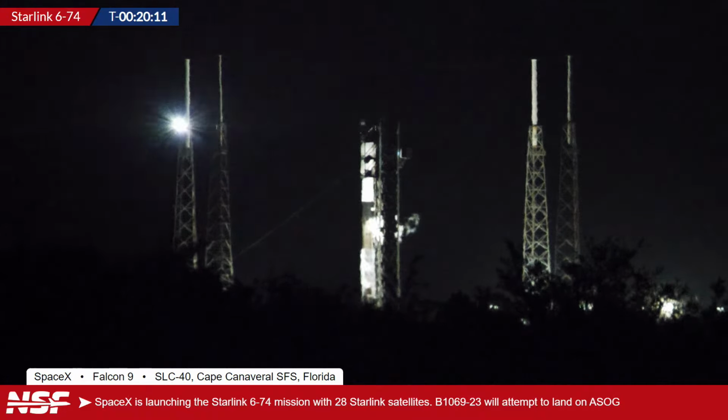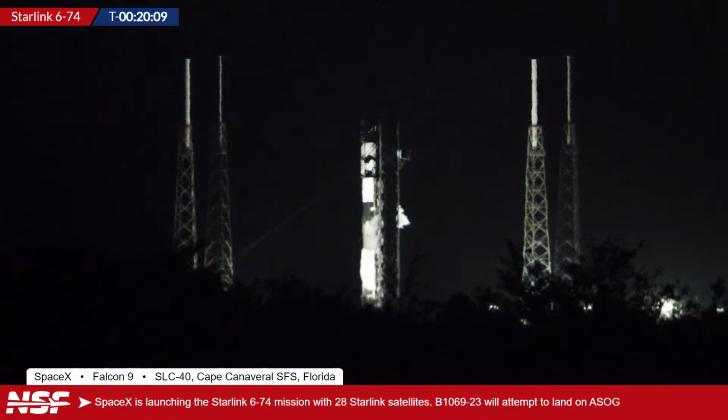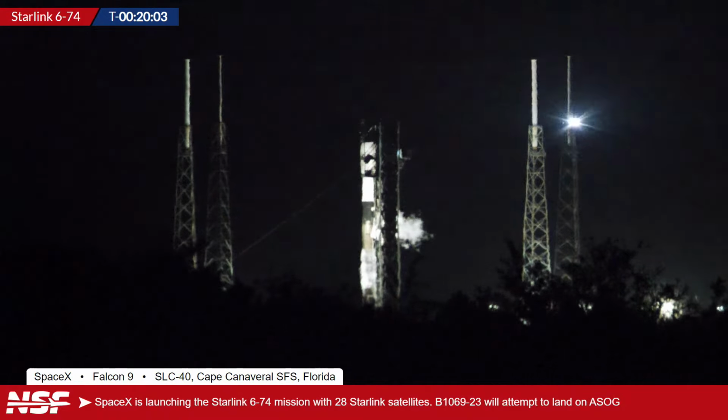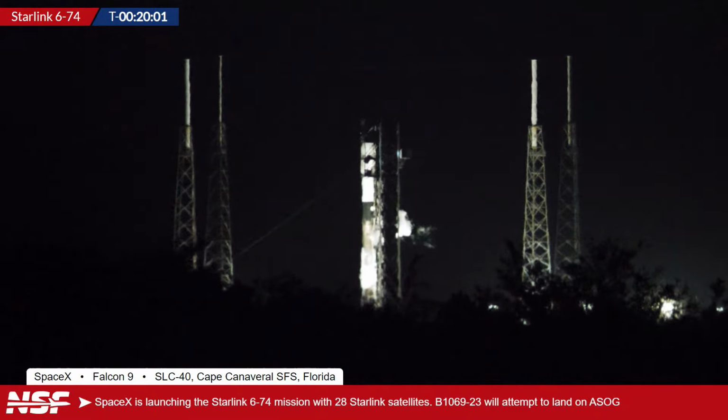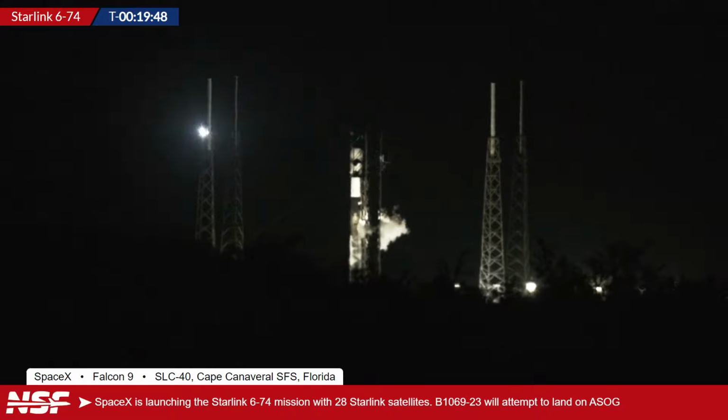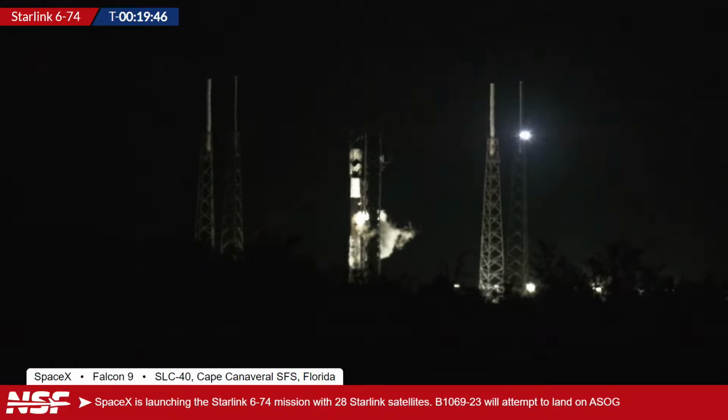That pesky crew tower is blocking our view, but we can see it. Very cool. It's one of the cooler parts of Falcon and Starship launches, that you really get a sense for how dynamic these launch countdowns are. So, very cool. A good sign that the count is proceeding normally. Nominally, yes. There we go.